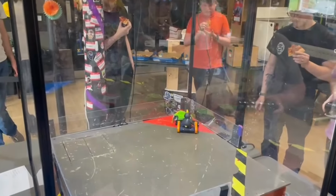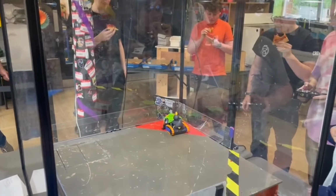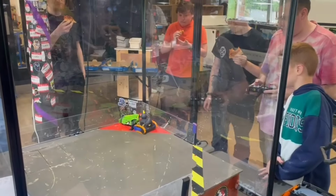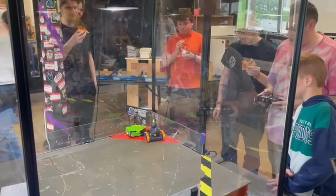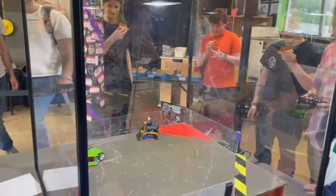Next up was Destructigator and Battle Duck. Yeah, Destructigator was really starting to fall apart at this point, but I thought I'll crank the weapon up full speed because the drive isn't working. It starts to self-destruct.